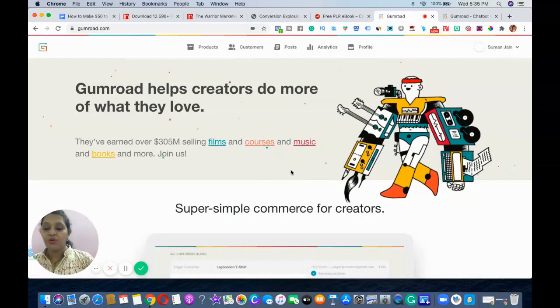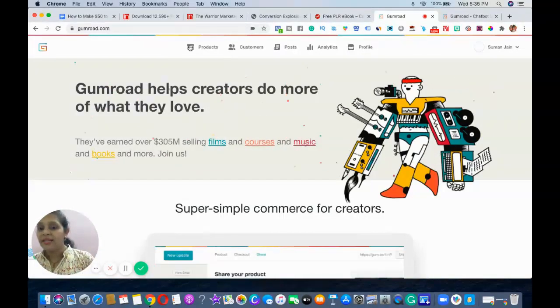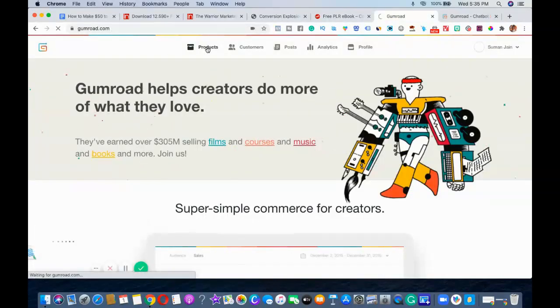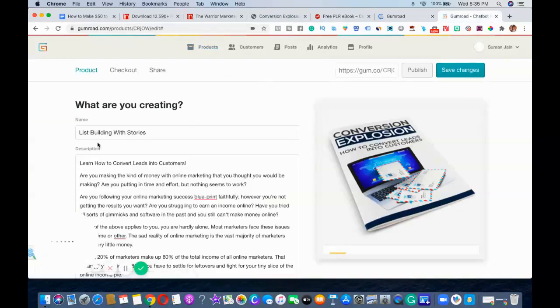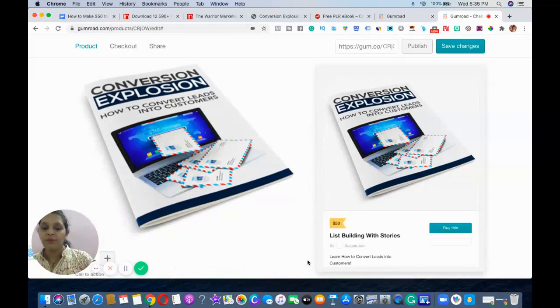So over here, what you need to do is sign up with Gumroad, and after that you have to complete your profile, and the next step is to click on products. Once you click on this particular products, you have to list the products which you have downloaded. I have already drafted one for you guys. You can see here the name of a particular product. I've written a name, I've written descriptions, and I have even uploaded the cover book image. Here you have to upload the cover book image.